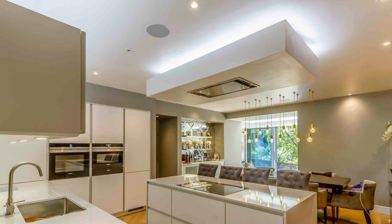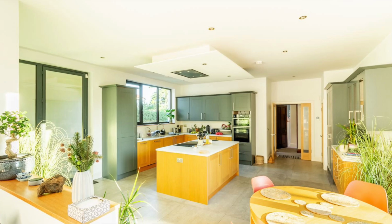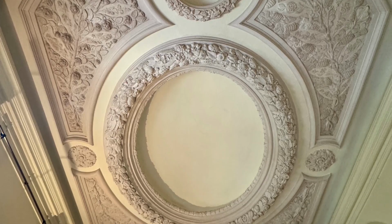I've created these dropped ceilings above kitchen islands to house feature lights and extractor fans, but some people take it to the next level. Going all in with custom mouldings only really works if your home has tall spaces, but for more regular sized homes, there are a couple of things you can do to spice up the ceiling.